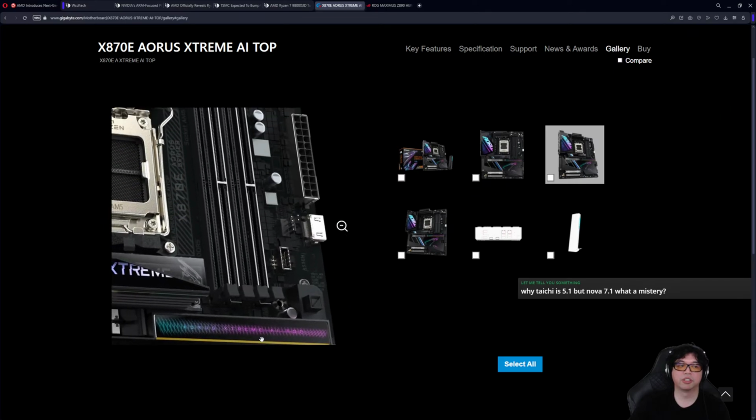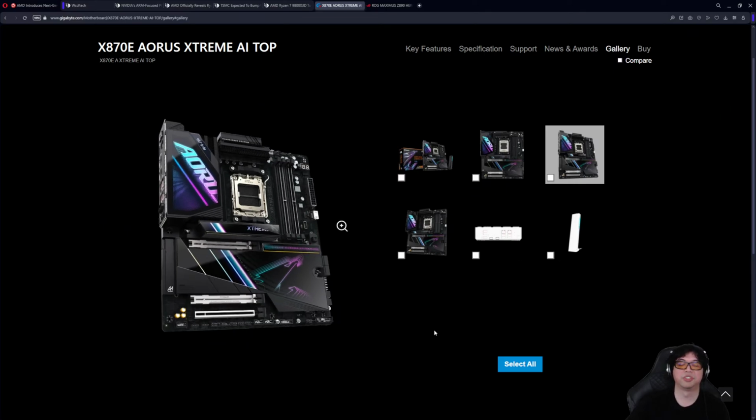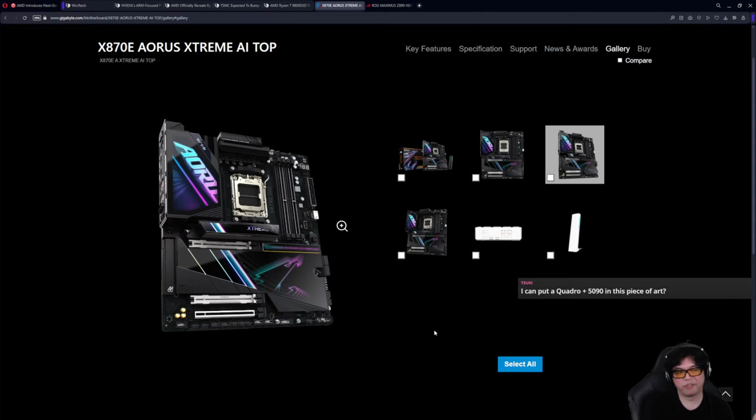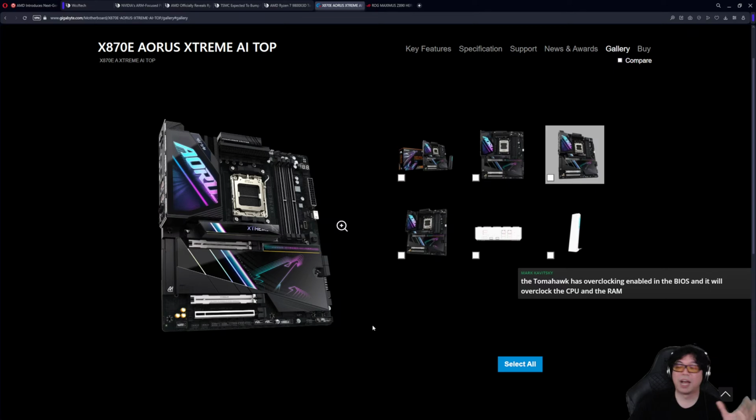So I totally understand why they're calling it AI top, because only someone who's serious about AI would want this. I guess if a gamer wanted this, you could technically use it for gaming and streaming, and it would be totally fine for that use case. But I feel like you don't have to buy the highest end board just for gaming and even streaming. This is really meant for someone who's going to be using it as a power user workstation.